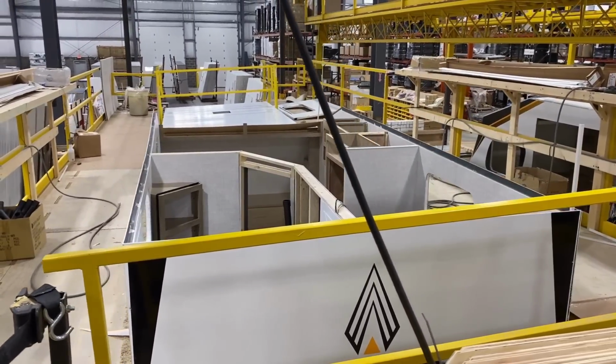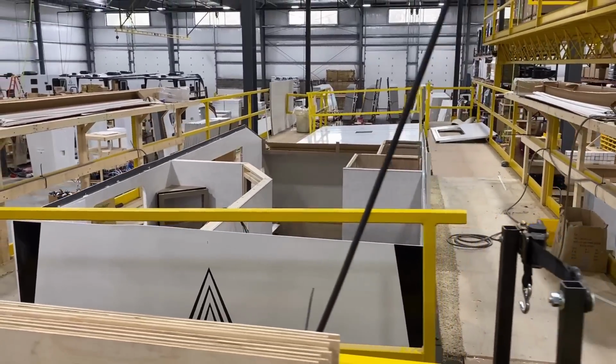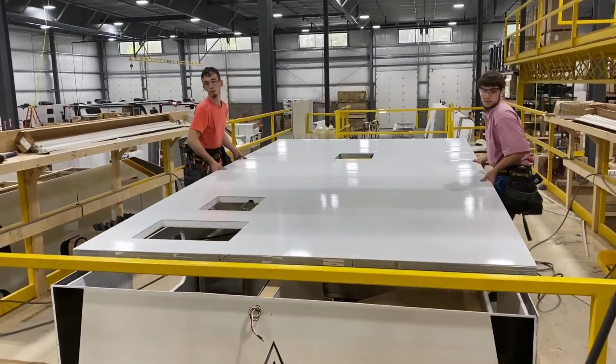Time to get the roof put on. And again, the folks who work here, they're very proud of what they do. They were kind enough to allow me to get in here and take a look at this so that you could see just a quick little snippet of how that kind of goes in place.